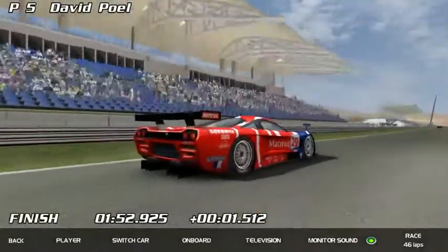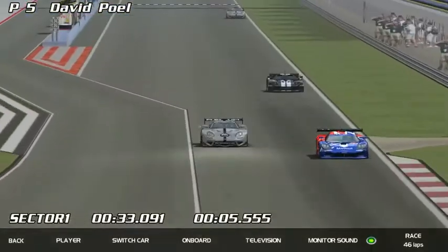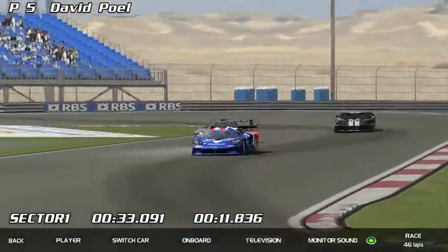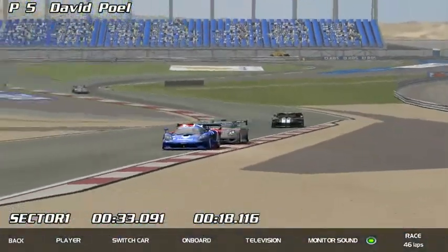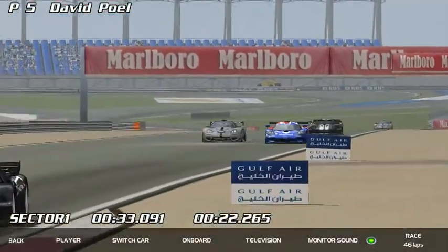Saline starting to show his legs. Poole with the lights on, saying, "I'm coming through." Big Al says, "Too bad. Your lights ain't gonna get you by me." Big Al saying, shut your lights off. Ooh, with a bit of a run here.